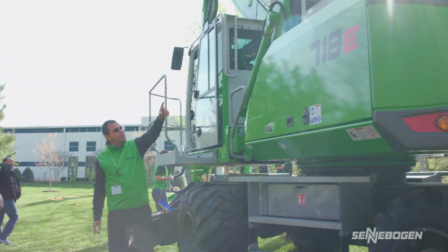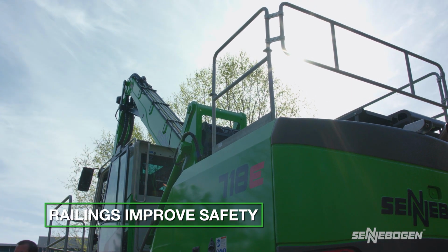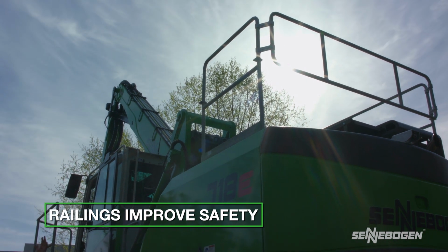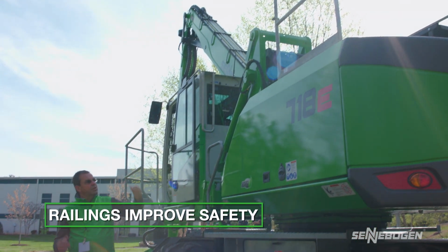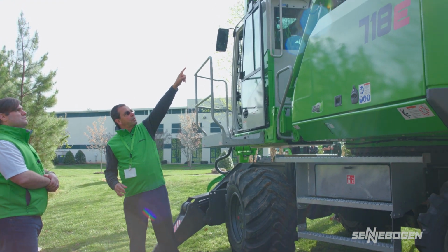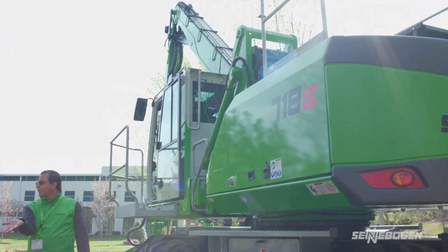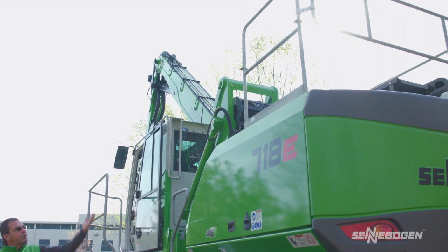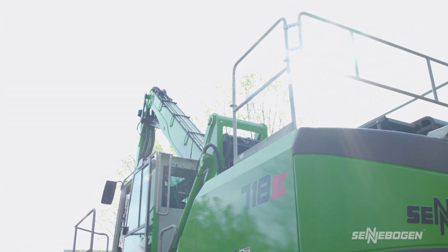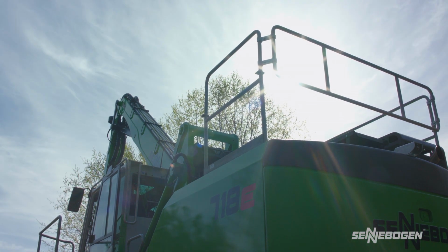Looking up, we have the railings all around. As I said, the only reason to go there is to change the hydraulic oil filters every 2,000 hours. But despite this fact, we have full protection so that nobody can fall from the top of the upper carriage. For transportation, you just remove the bolts on the hinges that are halfway on the railing and just flip the railing down. So it's a very simple job. Flip both sides and move the rear protection across, and then the highest point will be the top of the cab, so reduce drastically the height of the machine.